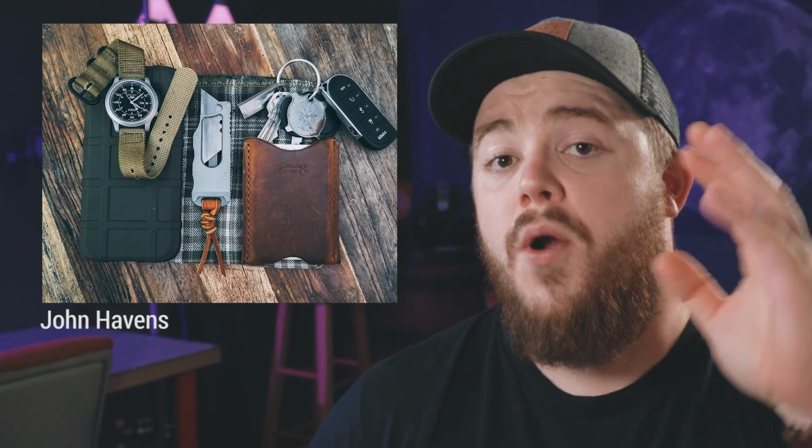You may notice that this one and the next one have already been featured over on the Instagram account. This one comes from John Havens, or My Pocket Dump, over on Instagram. And this one, this particular pocket dump, I really liked. It jumped out at me. So let's take a closer look.